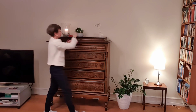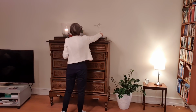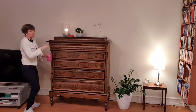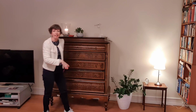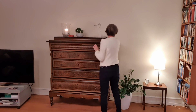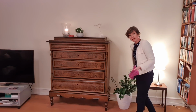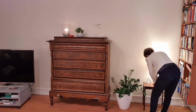Maybe you want to water your plants when you're in here. I normally do that as part of the weekly home blessing hour. There we are. Remember, just a quick dust. You don't need to be taking the paintwork off of these things. There we are. That'll do. Right, and this little side table. The lamp. There we are.